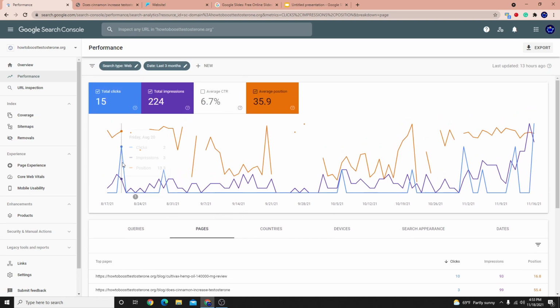Now, I want to give you guys a case study example. You can see here Google will crawl some of our web pages on the website, then have it disappear for a while. Then they'll crawl again, once again have it disappear for a while.